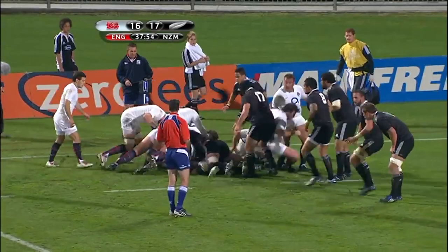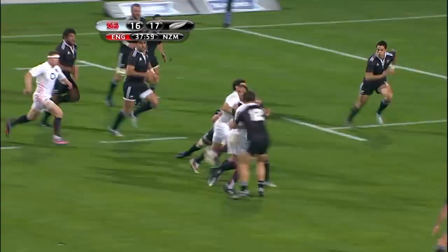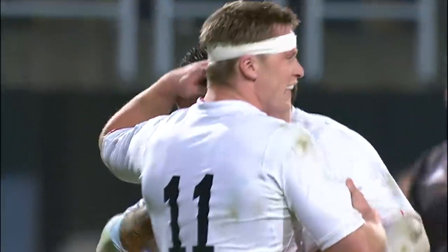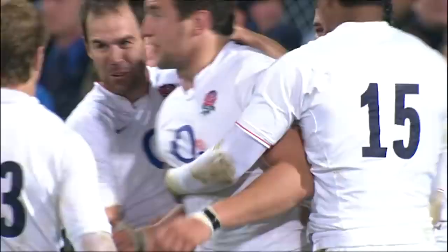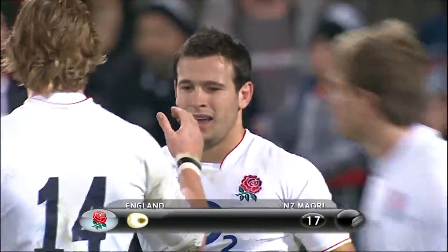Not quite sure how they've managed to. Well, now he's got a penalty. And I think they were well and truly held up. But anyway, on play goes and Care snooping! Danny Care! Well, they were going backwards at the maul. They got a penalty out of it somehow. And this fella here is like greased lightning. And he's put England back in front.